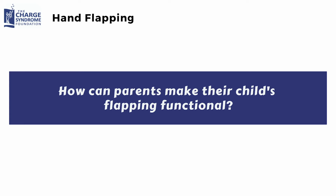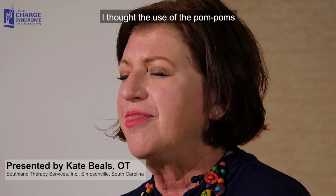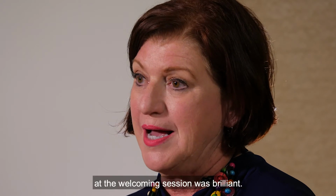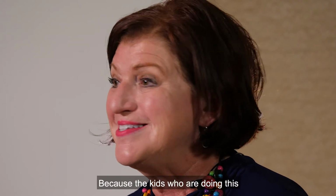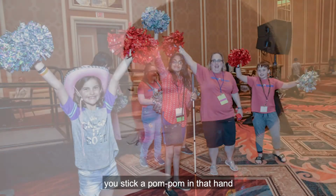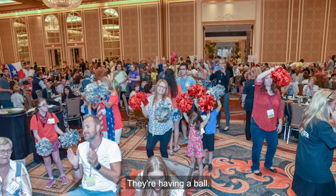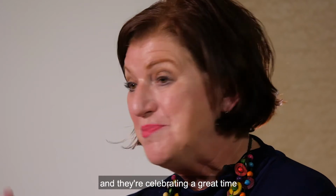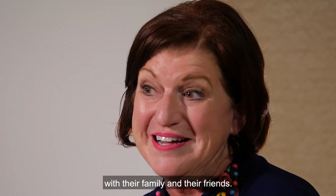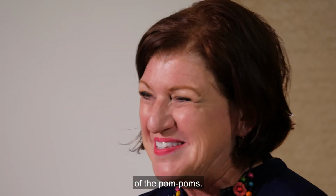How can parents make their child's flapping functional? Do you know what I thought was brilliant at the conference last night? I thought the use of the pom-poms at the welcoming session was brilliant, because the kids who are doing this, you stick a pom-pom in that hand and all of a sudden it's functional. They're having a ball, they're getting the sensory input that they need, and they're celebrating a great time with their family and their friends. So I was really excited to see the use of the pom-poms.